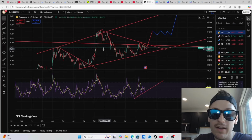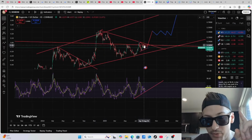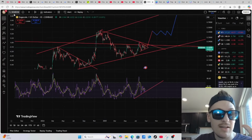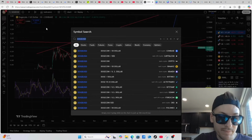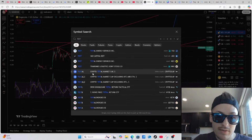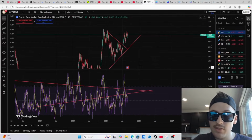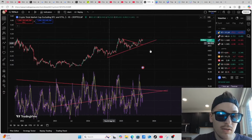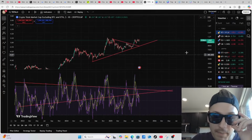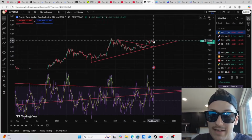A bull flag underneath crucial resistance. I think once you break it, you're going to break both of these with volume, and you're going to see altcoins do something they have not done in a long time. Let's look at total 3. So this is total 3. Total cryptocurrency market cap excluding Bitcoin and Ethereum, seeing a nice breakout.